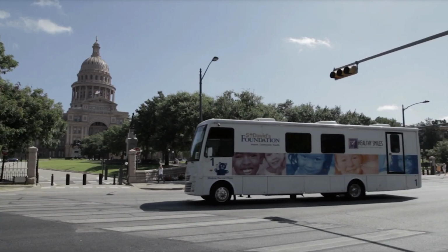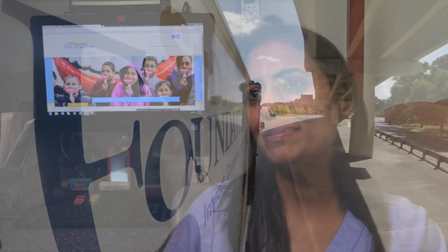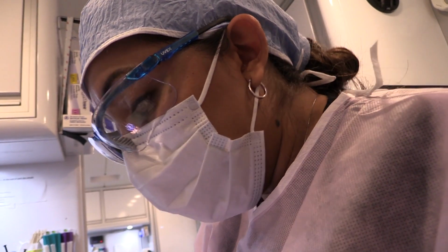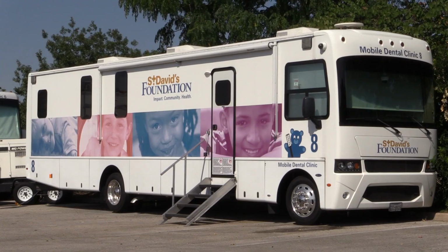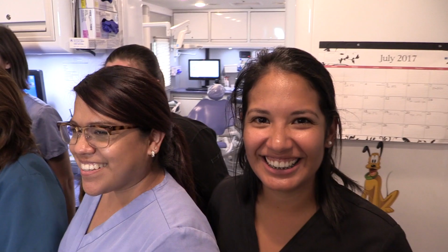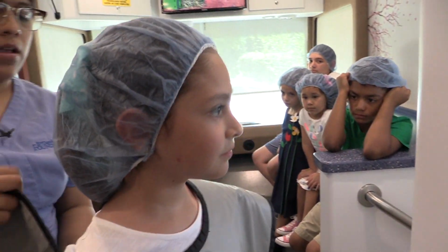The St. David's Mobile Dental Clinic is coming to your school. We believe good dental health contributes to good overall health. At the St. David's Foundation, we help to achieve this by treating children in kindergarten through fifth grade in low-income schools. These dental vans have state-of-the-art equipment, and the licensed dentist, hygienist, and dental assistants provide free care, especially for those students who may be in pain from a toothache or cavity.